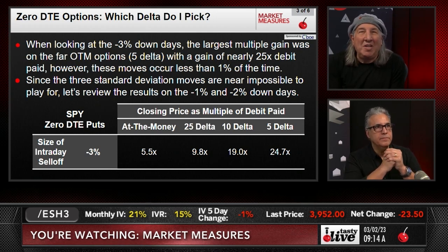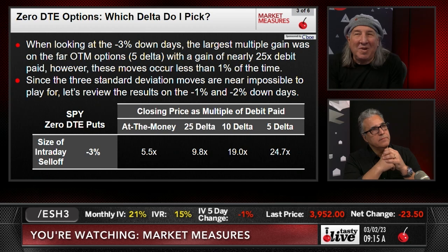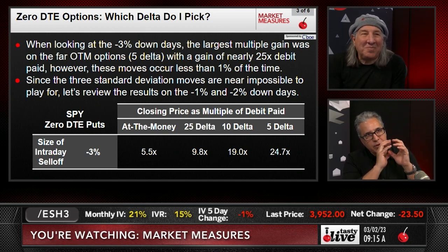Okay. So on the bottom, the first thing we're going to look at is the size of the intraday sell-off. We said 3%, which again doesn't happen very often. The at the money options, you made 5.5 times. The 25 delta you made 10 times. The 10 delta you made 20 times basically, and the 5 delta you made 25 times.